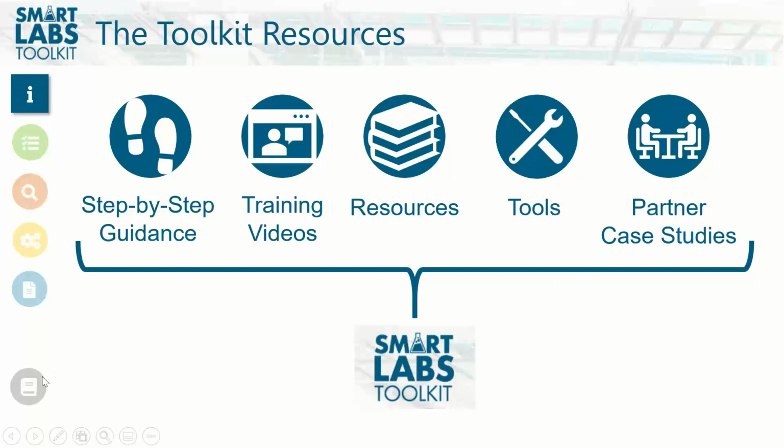Okay, so Otto's talked about all these great technical pieces, and I know he just did a brief overview of that, but we want to share where you can find these resources and learn more in depth about this. So we are presenting the Smart Labs Toolkit, and in the toolkit we have step-by-step guidance on how to approach looking at your labs. This is guidance for both existing and new laboratories. So if you already have a lab on your campus, this is a great resource, as well as there are resources for new laboratories. There are training videos to help you understand more about Smart Labs and this process.